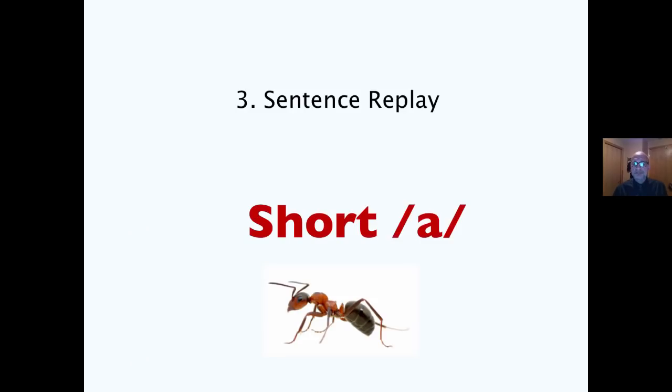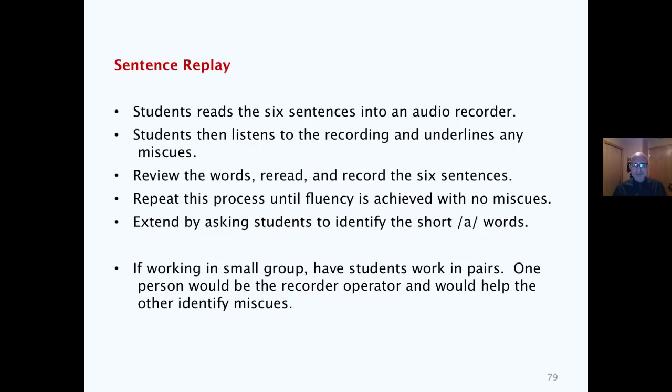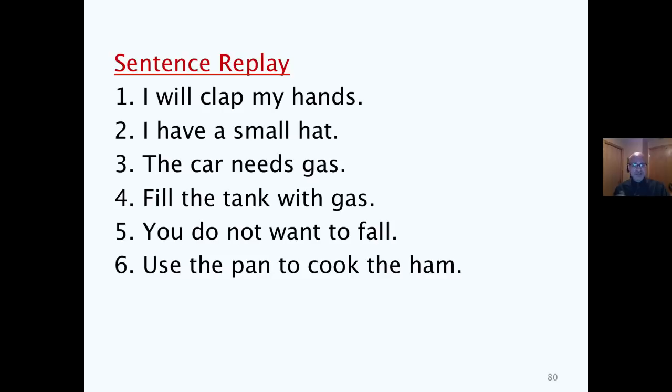And then ending sounds. They hear them, they identify which one doesn't belong, they see, and they read. That's a hybrid. Sentence replay. This should be a paper activity. Students see 3 to 6 sentences, and start with 3 and see how that works. They read these sentences into a recorder of some sort. Now they can do this with a buddy or a para or a teacher.